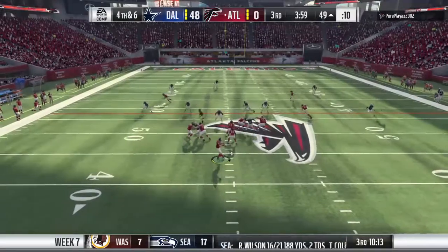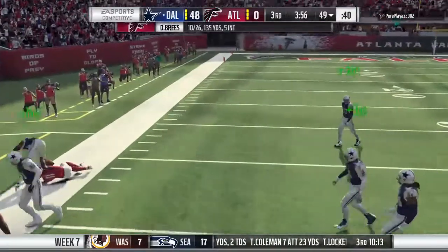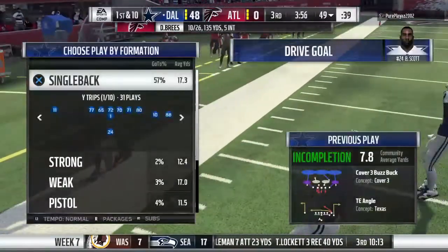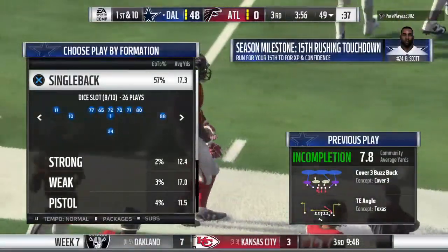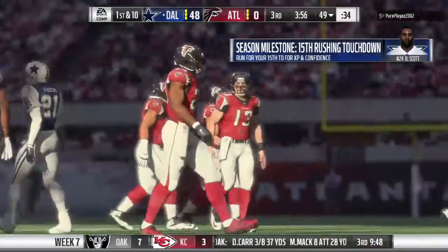Breeze to throw for it on 4th. And that is going to be incomplete. Boy, it looked like he had it and dropped it. And this defense will take over right near midfield at the 49-yard line.